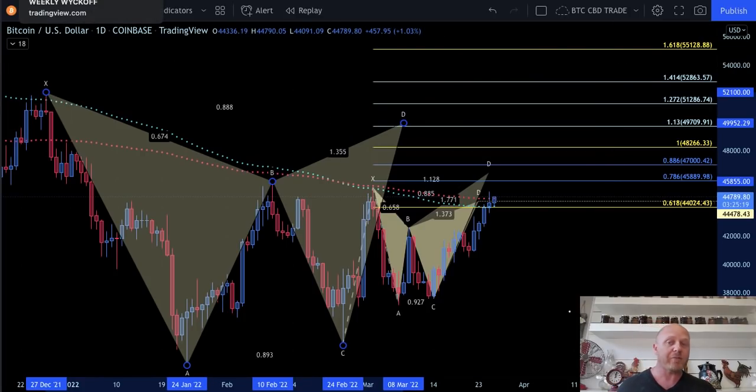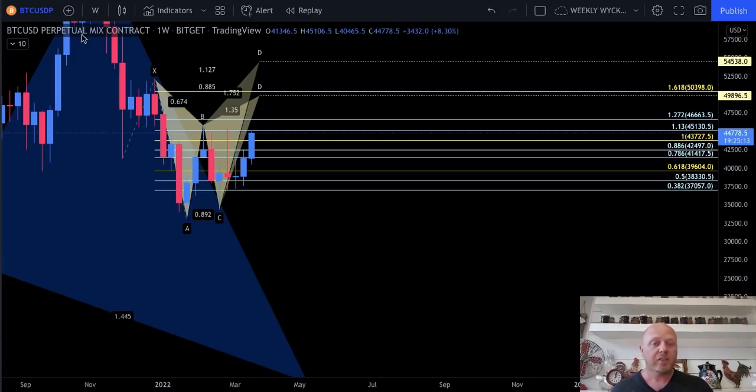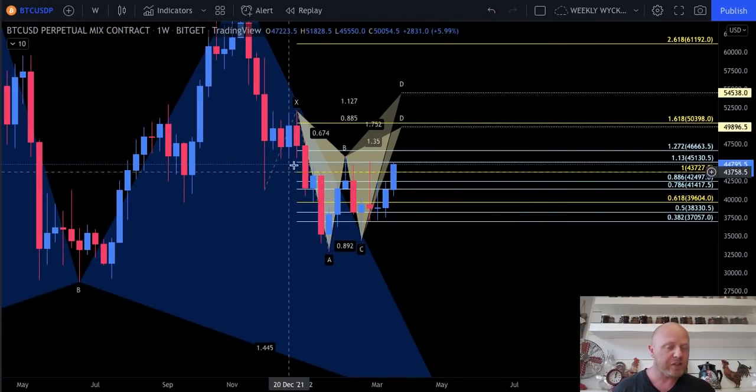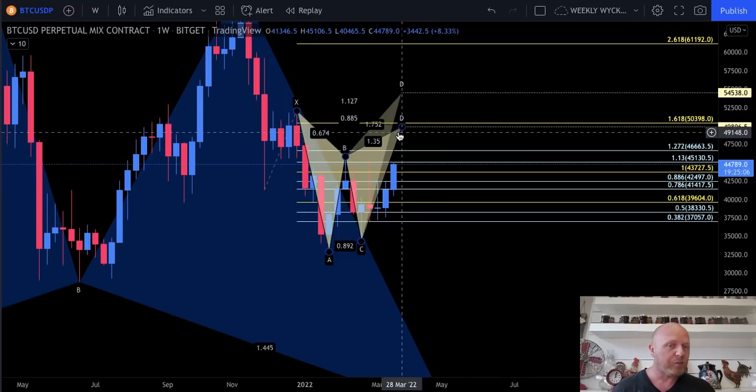Maybe on a larger time frame. This is the daily. You guys know I trade on the daily, zoom into the 4 hour and 1 hour, of course, but this is where I plot a lot of patterns. The weekly time frame. Went ahead and drew this to save some time. Look at the confluence here on the weekly time frame with my Fibonacci patterns.